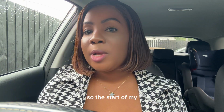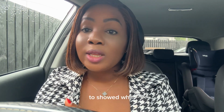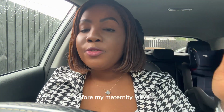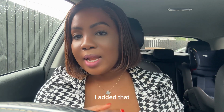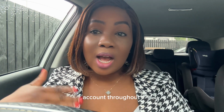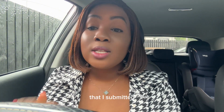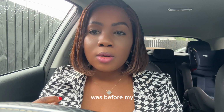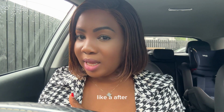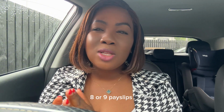So for the start of my maternity leave, there was a part that asked me to have a document to show what I was earning before my maternity leave. So a pay slip before my maternity leave, I added that. During my maternity leave, a pay slip, and then statement of account throughout the period of my maternity leave. So the statement of account that I submitted was before my maternity leave and during my maternity leave. I'm still currently on maternity leave, so there is nothing like after. And then pay slips before and during. So I submitted up to maybe 8 or 9 pay slips.